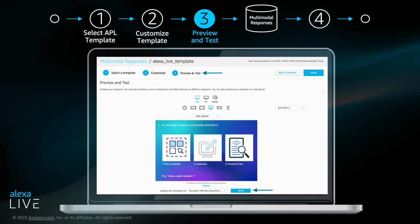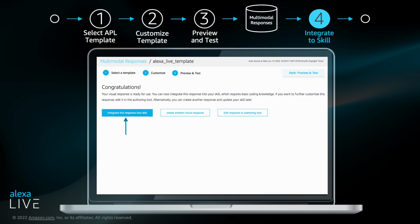Preview and test is the last step in creating your responsive visual. You can additionally test your visual on a real device with the send option. Once you are done building a visual response, you could decide to integrate the visual to your skill, create another visual, or go to the authoring tool for further customizing the response with advanced interactions like animations and commands. For the purpose of this demo, let us integrate the visual response we just created to our skill.